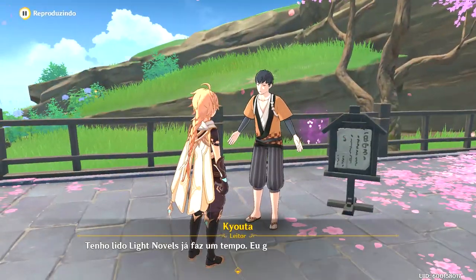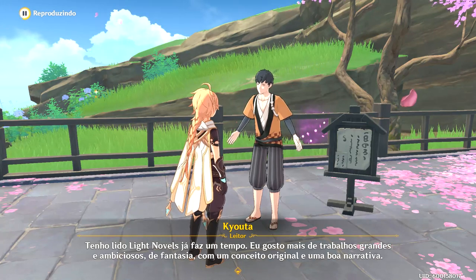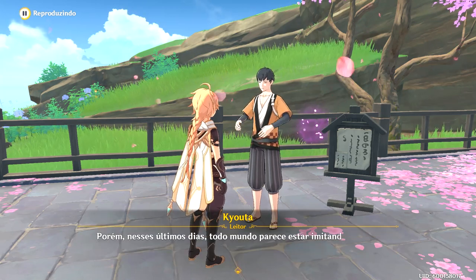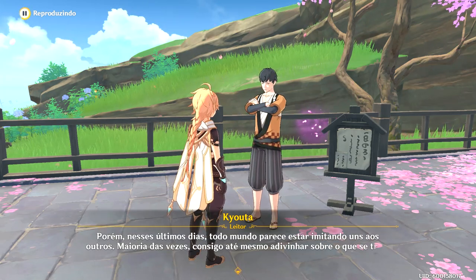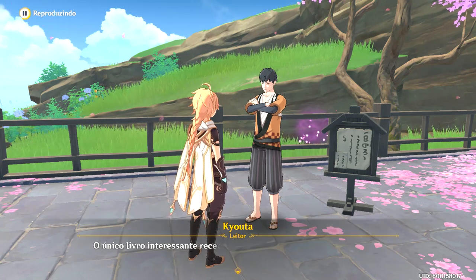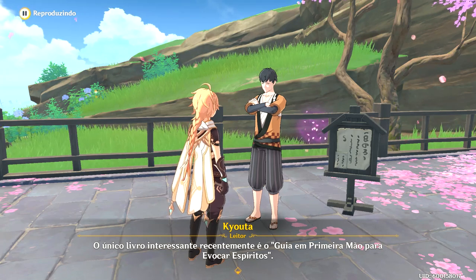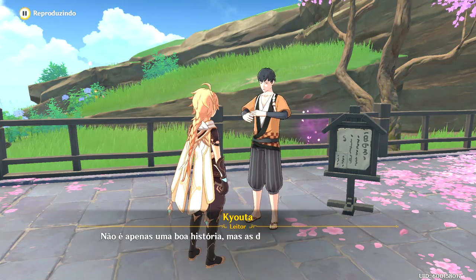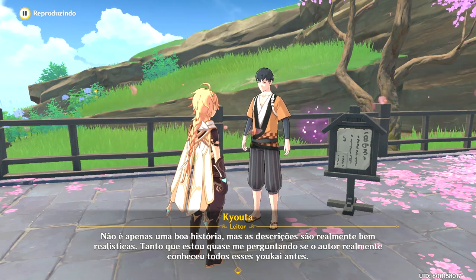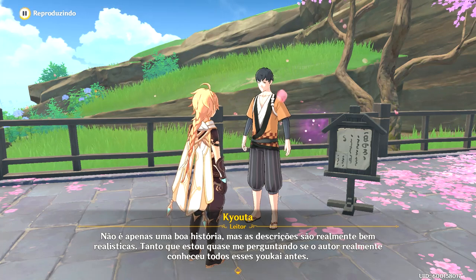I've been reading light novels for a long time now. I'm mainly into big, ambitious fantasy works with an original core concept and good storytelling. These days, though, everyone seems to be imitating each other. Most of the time, I can guess what the story is about just from the title. The only recent book worth mentioning is A First-Hand Guide to Summoning Spirits. Not only is it a good story, but the descriptions are really true to life. So much so that I'm almost wondering if maybe the author really has met all those yokai before.